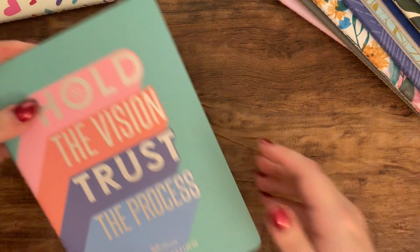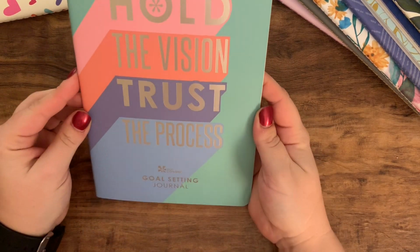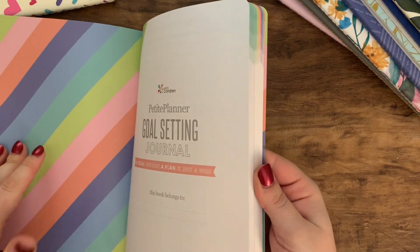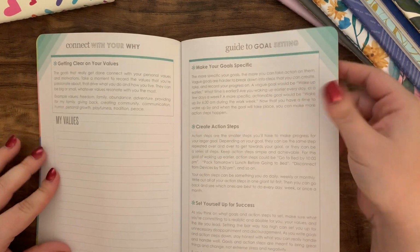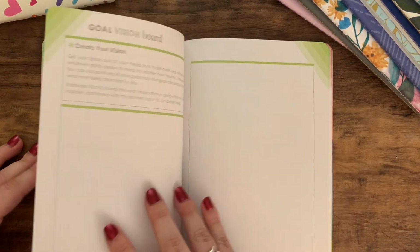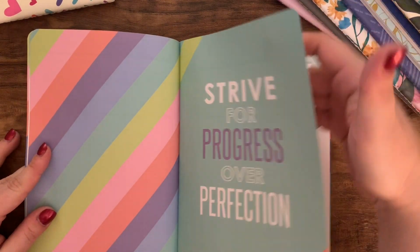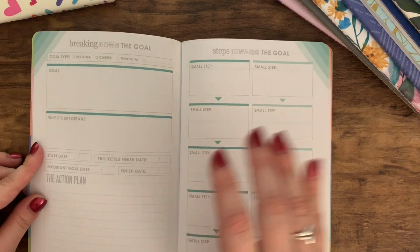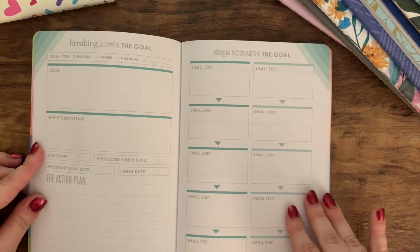And then I got the goal setting journal. I really didn't know what to expect from this. There's not a lot of people that have gone through this, kind of page by page. So I was really excited to see what is included in here. Essentially it just gets you started and then you can do a vision board. And then from there, you just have a lot of different places where you can write your goal, create an action plan, and then go through the different steps to meet your goal.